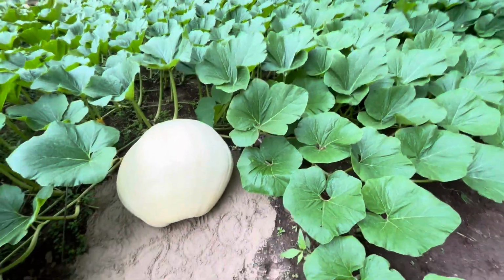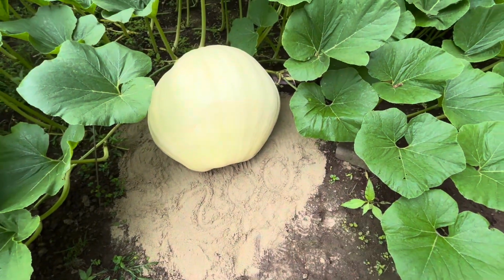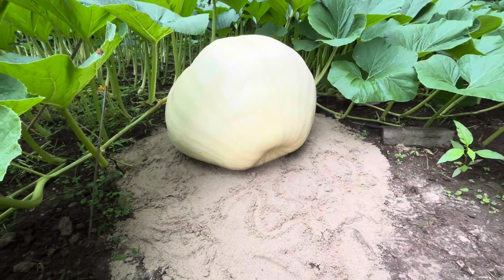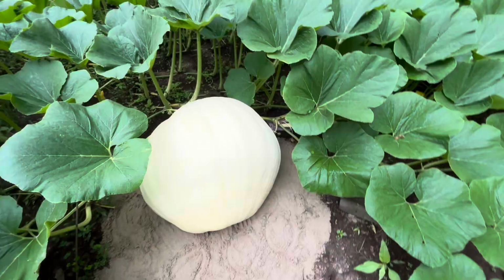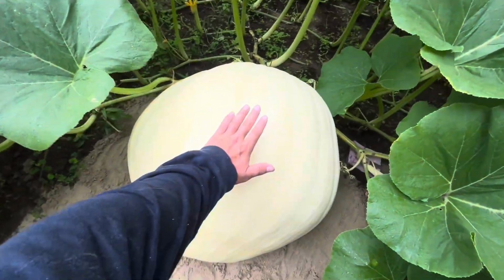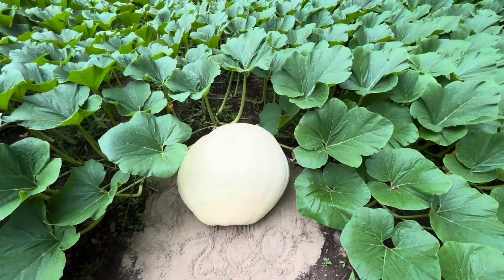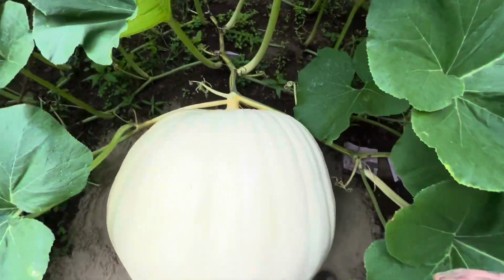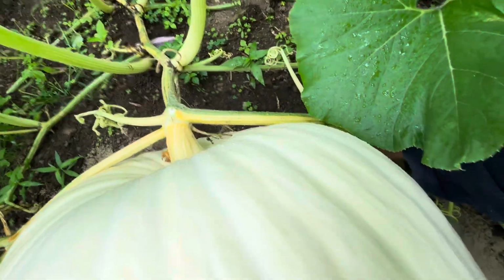And let's just take a quick look at our pumpkin. As you can see, we're at 200 pounds. This is day 25 of our giant pumpkin. Looking real nice, perfect shape. It's really gotten so much bigger in this past week. So the past week, we've put on about 100 pounds. Real nice color. We're lifting up the mane here.